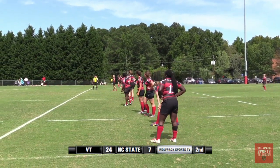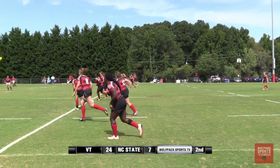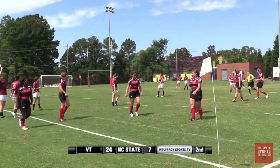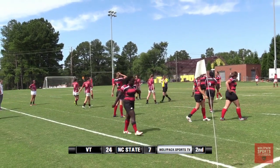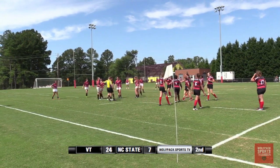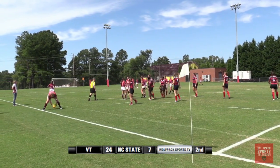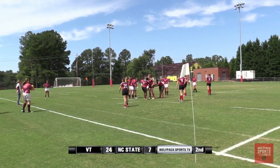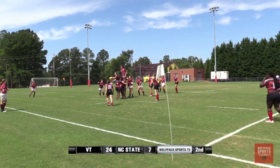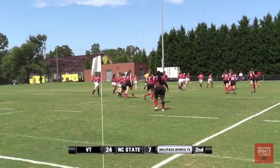The Hokies have scored 3 unanswered. That started in the first half, and it's carried over here at the beginning of the second half as the Hokies are able to score very quickly to start the second half. Wolfpack, get excited! A couple of Wolfpack players trying to get in the ears of their teammates and get their squad back in this game. There's some good hands on that line out from Wolfpack. That was a good steal. Get it out wide to the backs here.